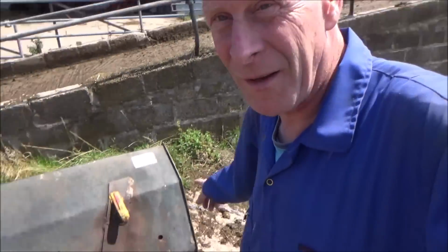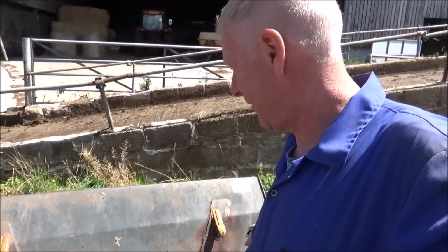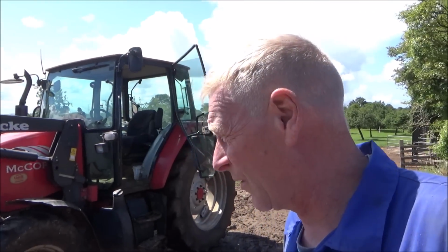Right, I'm just going to drop this fork off. And then we're going to bucket it now. We're going to be bucketing muck out, because if you use the fork, it just falls through the forks. That's my experience. Isn't it easy with a bucket? Let's crack on.